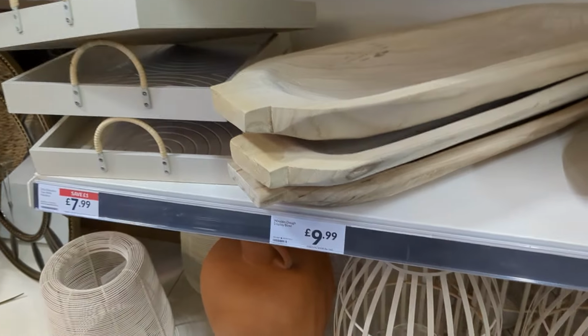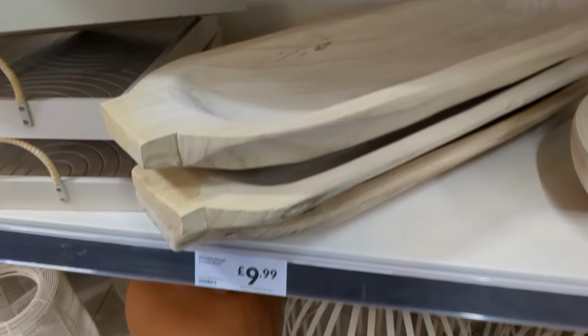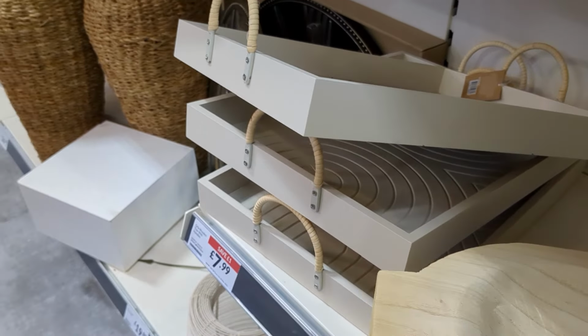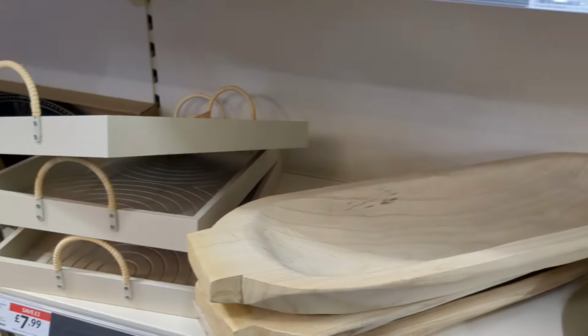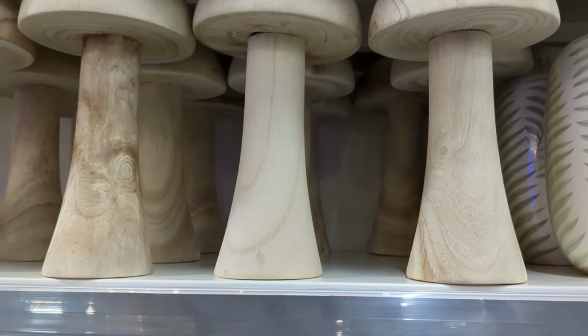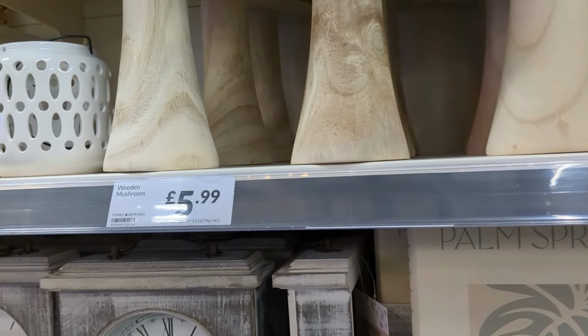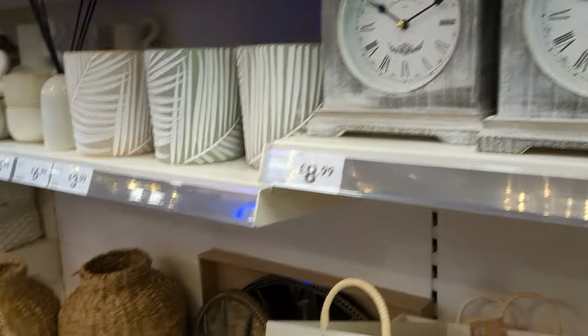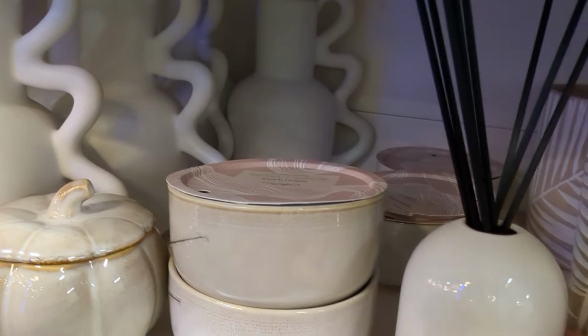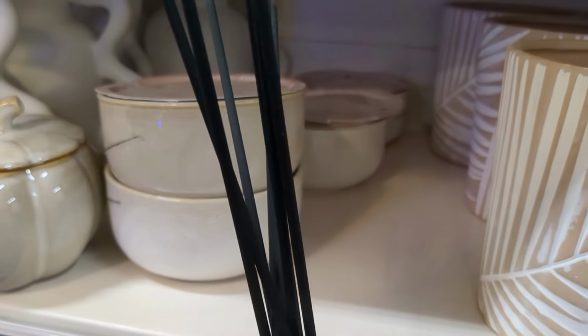So this is in the normal area, and I just thought they've got some really lovely things that you could use as table centerpieces and put various bits on them. They've got a good selection of trays and baskets. This was nice, this toadstool. I'm not sure what for, but I was drawn to it. I love a basket. I just think a basket's really good.